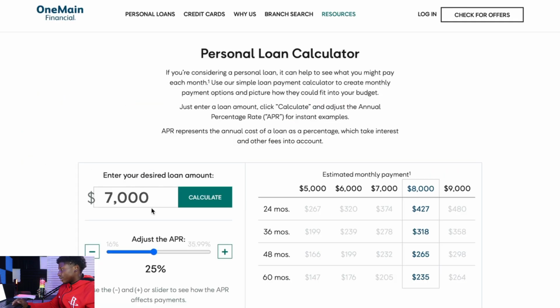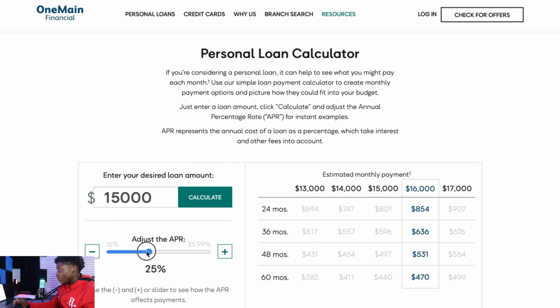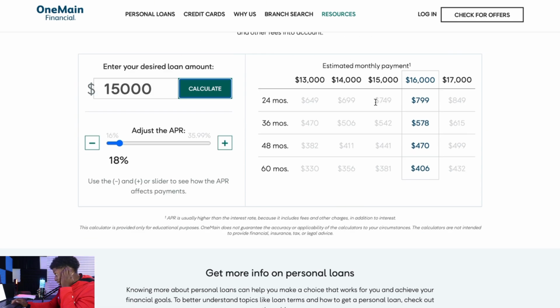But besides that, let's go to this personal loan calculator so that you can see what you're working with, guys. And let's say that you're trying to get $15,000 to start up that new shop that you're trying to start up, whatever shop that it is. We're gonna do the APR, my fault, at, let's go 18%. That's the regular. And then as you can see, guys, these are the months right here, and this would be the price that you will be paying each month. So if you did 24 months, you'll be paying $800, but if you did 5 years, guys, you'll be paying half that price. So it's pretty self-explanatory.